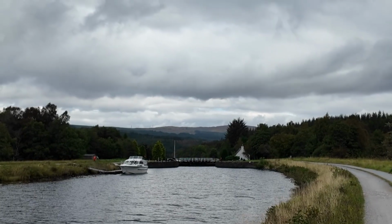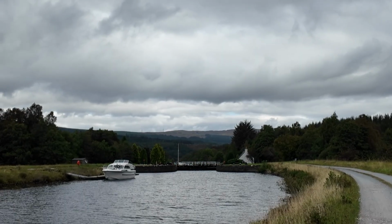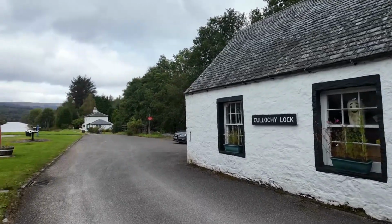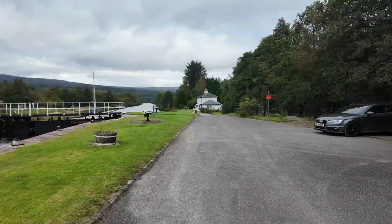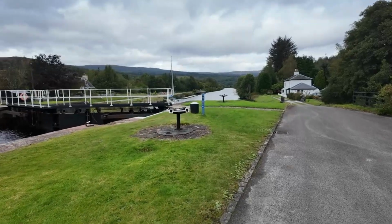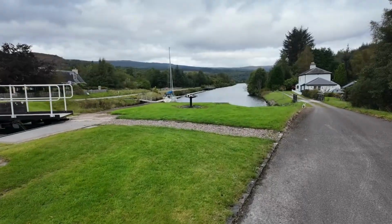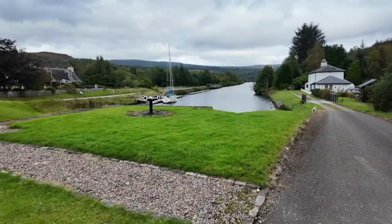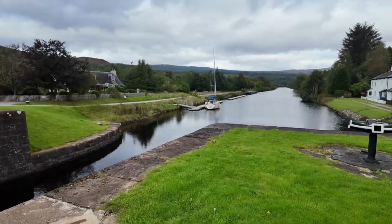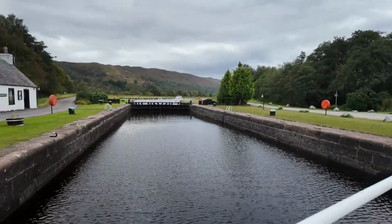If I read my map correctly, I believe this is where I'll cross across the Caledonian Canal to the other side. There's the office, if you will, for the Cullochy locks. It does look like I'm crossing it here, but you can see just how much the locks will bring boats up and down. So now we're obviously on the downward side to the north, having come over the high levels of Loch Lochy and Loch Oich. Just walking across the lock here. See the water level on this side is quite a bit higher.